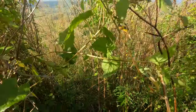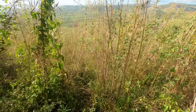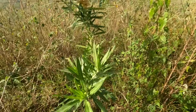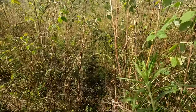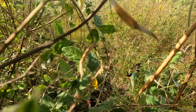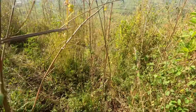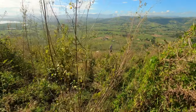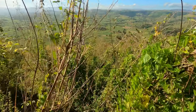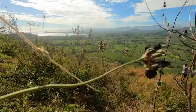Okay, the terrain's a bit tricky down here. Going downhill, it's a bit jungly. This vegetation is a bit of an ankle trap as well, so you've got to be careful as you walk, as you tread. And there's Mike there who's stolen the march on us. Show off.